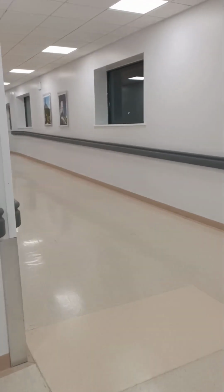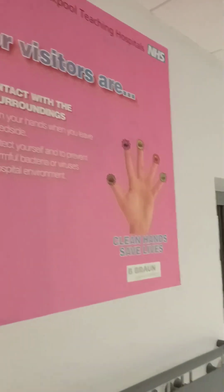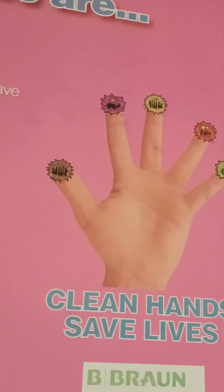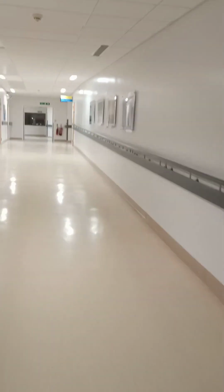Back to the pediatrics we go, this way, and then this way. So this is the corridor that has a beautiful visual here for hand washing, and this easy to understand logo. On the other side, we got some nice photographs taken by some of the inspired workers in the hospital, and this continues beyond these doors onto the other side as well. You can see some more pictures here.